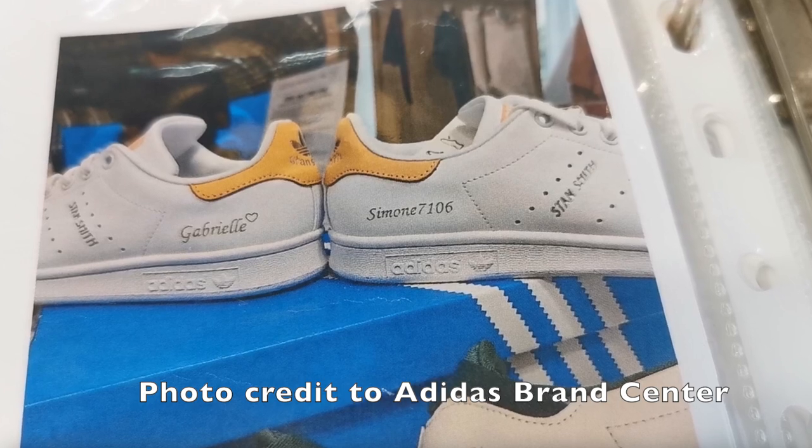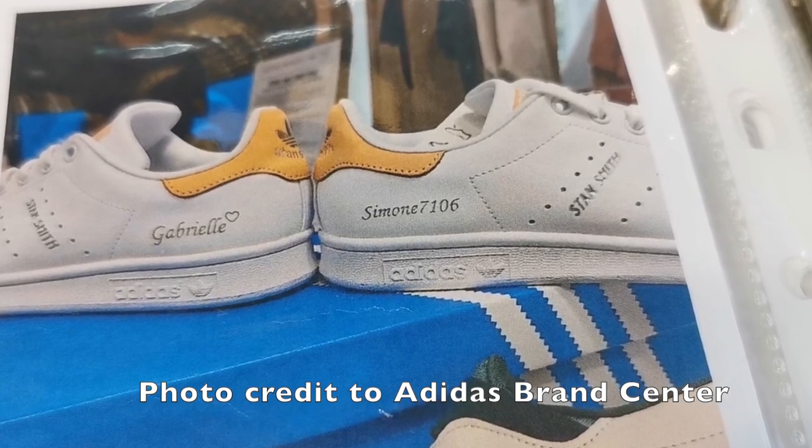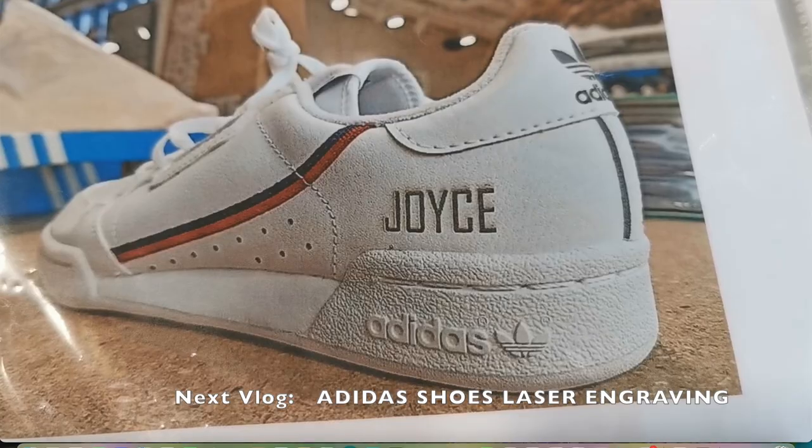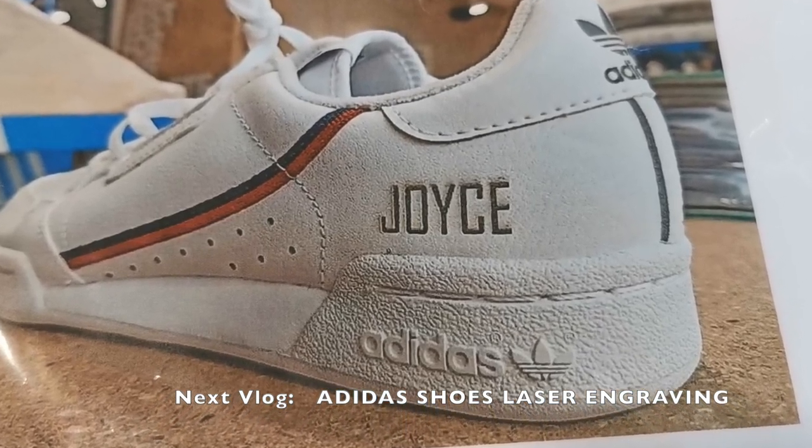Did you know that you can personalize your Adidas leather shoes? This is so exciting! Watch my next vlog! Adidas shoes laser engraving.